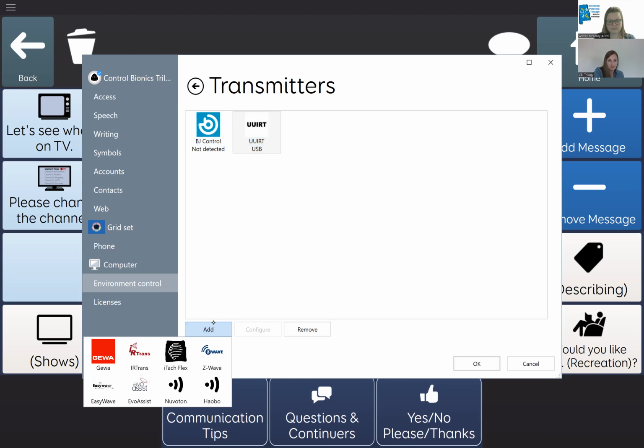If I wanted to add another one, I'm just going to click add, and it's again going to depend on which is required for your device. A lot of times these devices are going to tell you, whether that be through their website or user guide or whatever, what form of transmitter it is. And if you run into trouble, you can do like I did and reach out to Smartbox through thinksmartbox.com. Typically they can walk you through and say, oh yeah, that's going to be one of these particular transmitters, you would need this to run that.